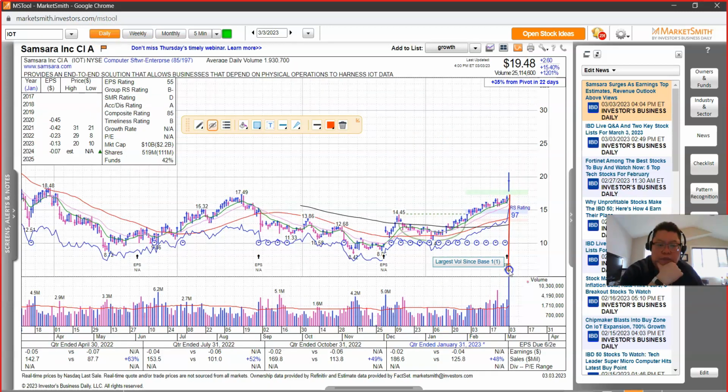Again, this would be already advanced, right? It's not a big advance, but it's still an advance. I wouldn't buy it here. I'll wait for a pullback. But this is a younger stock as well. It's funny how it's $10 billion worth. I never heard of this company.